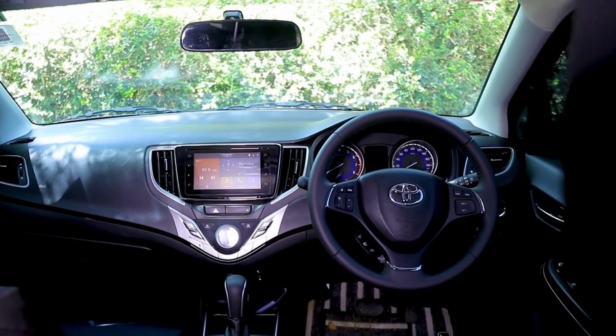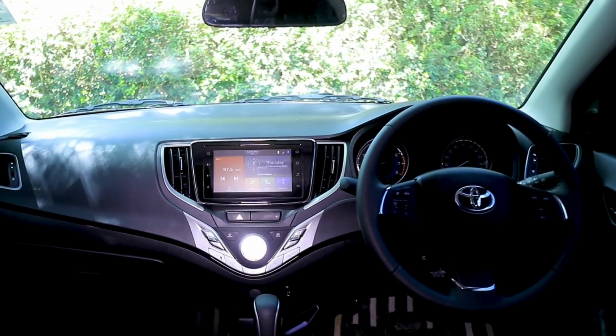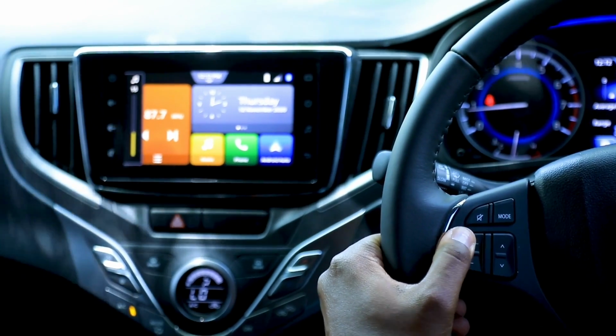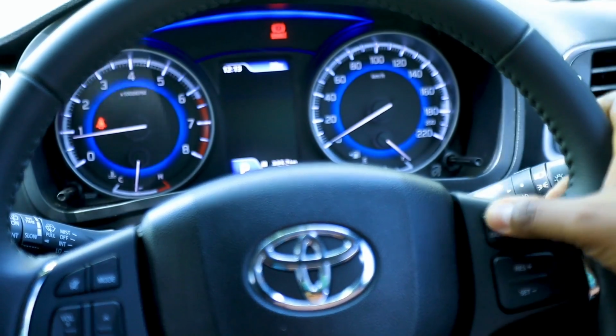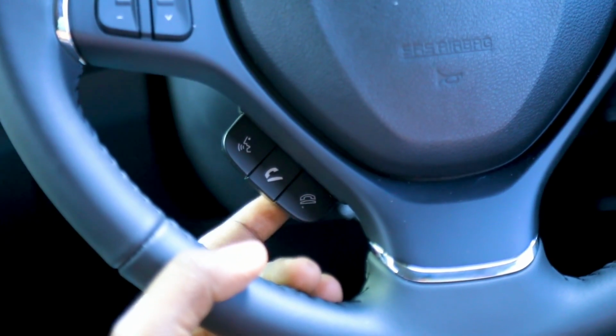This beautiful leather-covered multifunction steering wheel actually has 3 different things going on. On the left, we have buttons that control this multi-information system. On the right, we have buttons that manage the cruise control. And then in the middle over here, we have buttons that manage the phone.